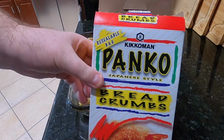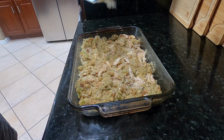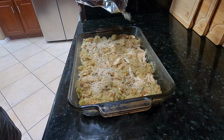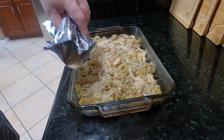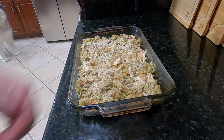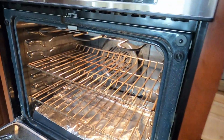So my backup plan is fix it with breadcrumbs. You need a crunchy element on top? Breadcrumbs are your friend. Little panko on top. What the heck, right? Couldn't get any worse. Although this may be a complete waste of breadcrumbs. That's bad when you're sitting there thinking, I hope I'm not wasting breadcrumbs right now. My dog steps in, as you can see him in the background, going, I'll eat it. Of course he would, except the onions.